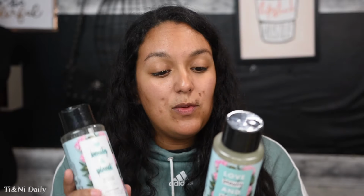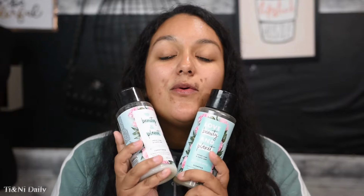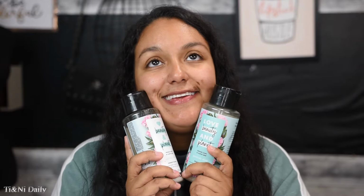In this specific one, we have organic coconut oil, natural Indian lilac. It's safe for colored hair. It's vegan. It has a plant-based cleanser. It's not tested on animals. Woo! No silicones, no parabens, no dyes. So you know when you're using this brand, you can just feel good about yourself and the impact you're having on the earth.